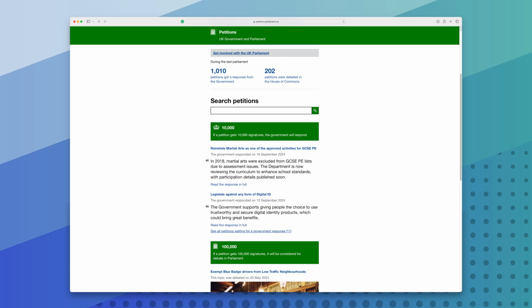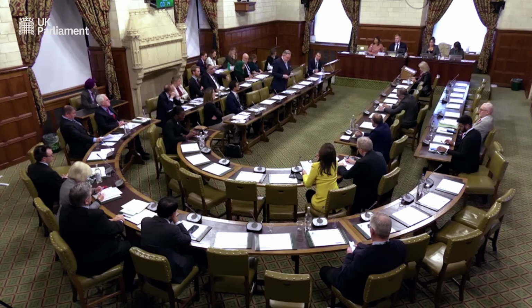If a petition is started on the UK Parliament Petitions website, it can be a way for people to ask for action from the government. Petitions are an effective way to draw attention to an issue and to make an impact. Anyone can sign a petition and anyone can start one. The more signatures a petition gets, the more impact it has. Get enough signatures and your petition will be considered for a debate in Parliament.